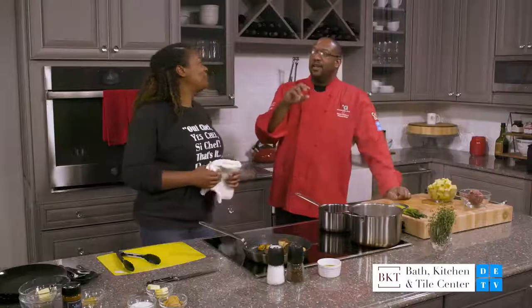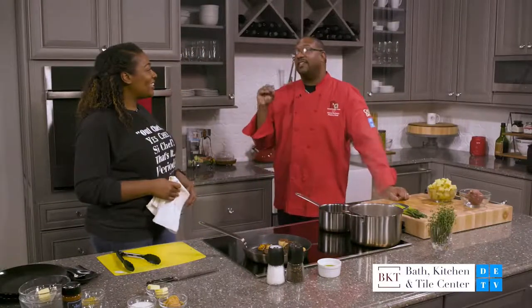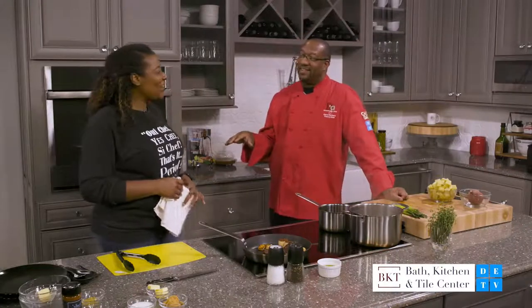Now, I'm trying to remember, did I hear this correctly? At Root's Chicken Shack, you guys fry everything in duck fat? Home with a duck fry, baby. Yes. So our fries, our fried chicken wings, our chicken sandwiches. Even our Caesar salad has duck fat breadcrumbs.